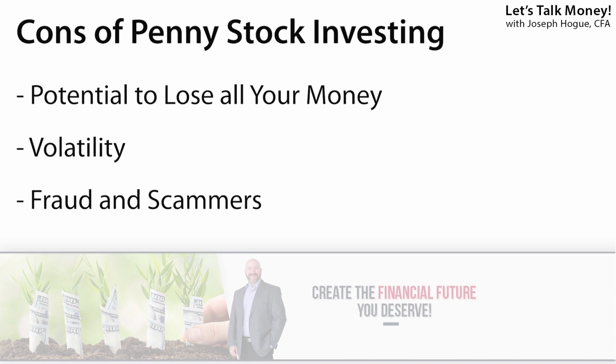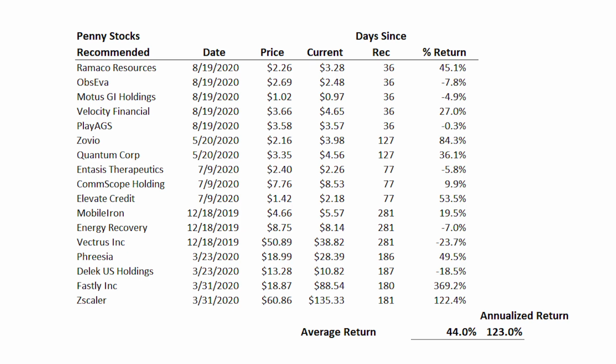There are some downsides to penny stocks as well. First is just the volatility and the reverse of those big returns. Even on those solid returns over the last year, 7 of those 17 penny stocks are in the red, as much as 18 and 23%.